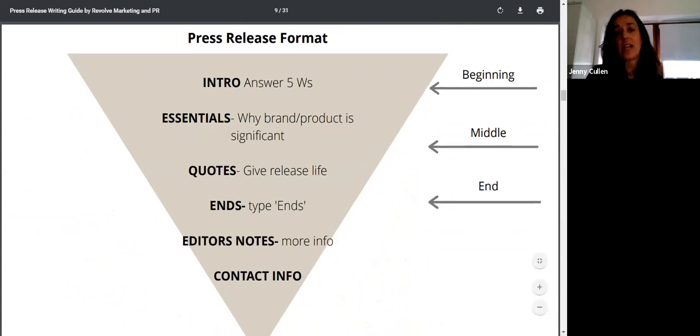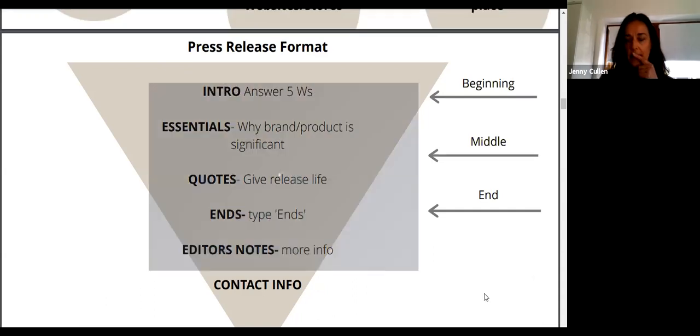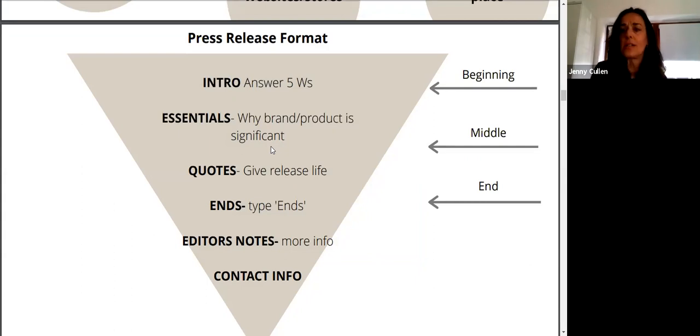Just moving forward in relation to the actual format of the press release, there's, I suppose, five areas, and the intro is really, really important. It's key to catch their attention at the very get-go. So they receive the release in their inbox, and I'll go through how it actually looks in a minute. What's important is that you capture their attention straight away. And the essentials: why you feel your brand, your product is significant, and why would this journalist want to write about it?